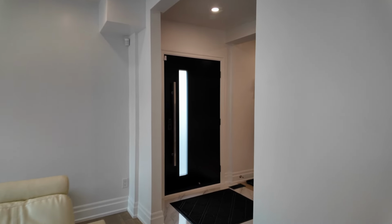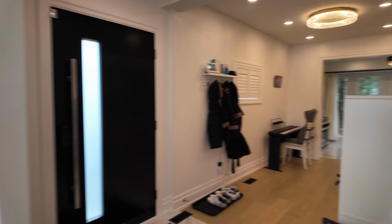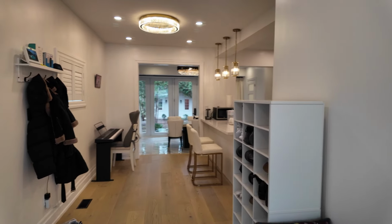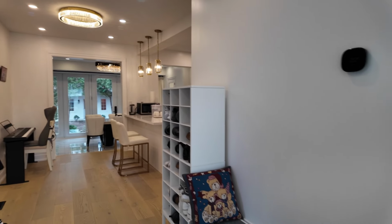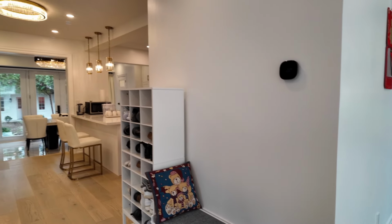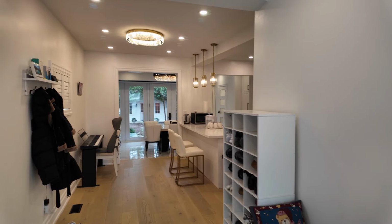Now let's move on to the back of the house where it used to be the dining table if you saw the old video. However, right now the big wall that was on the right side was demolished and the new layout looks so much more open with new light fixtures and pot lights throughout. This looks just so much better with the new hardwood floor.